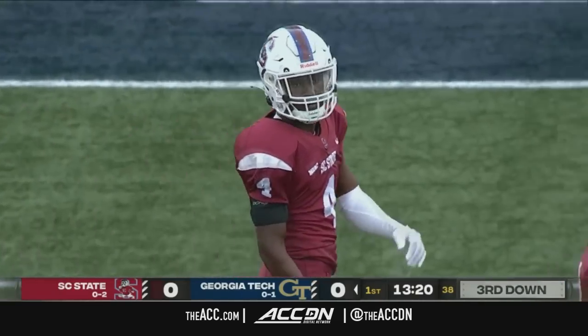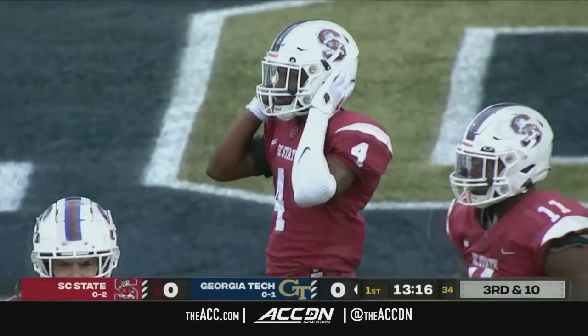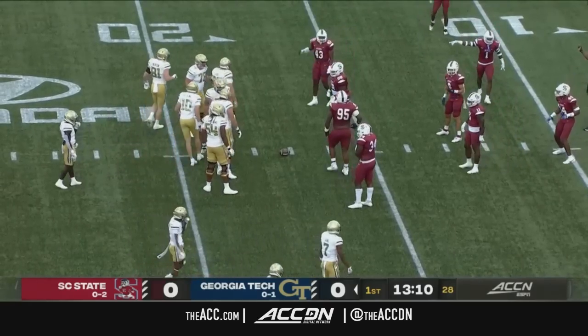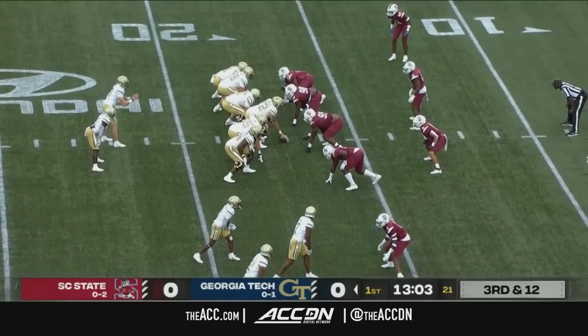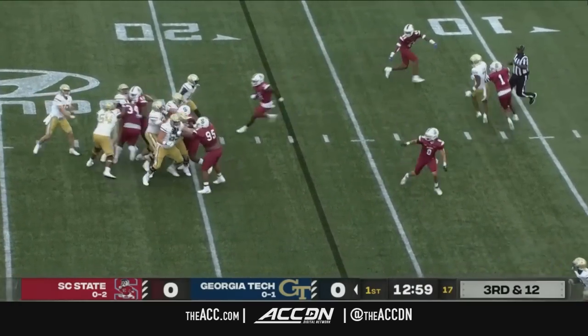And once again, a good reaction by the South Carolina State defenders. They're attacking the football. This defense, Forrest, has been pretty good through 2 weeks. The numbers don't reflect some of the success they've had. They've been on the field a lot in some tough situations. 3rd and 12, looking for an early stop.